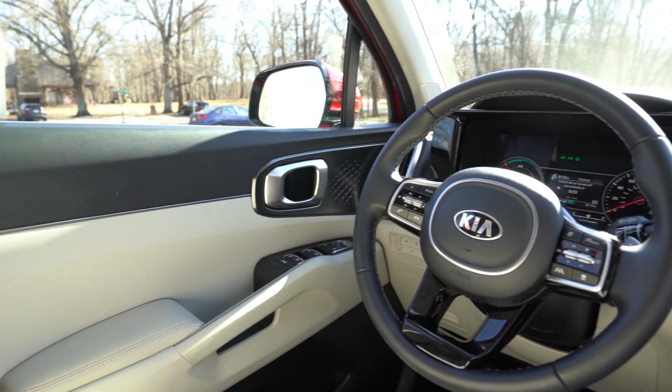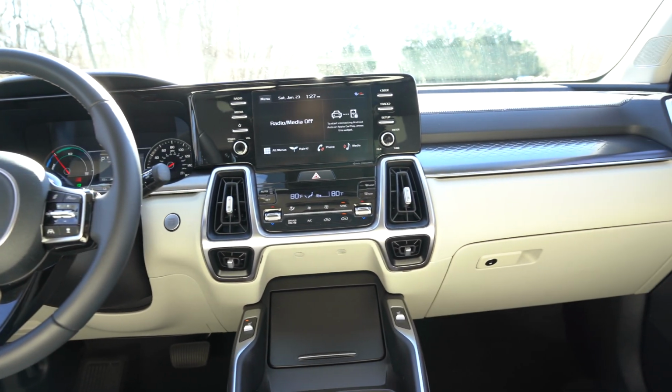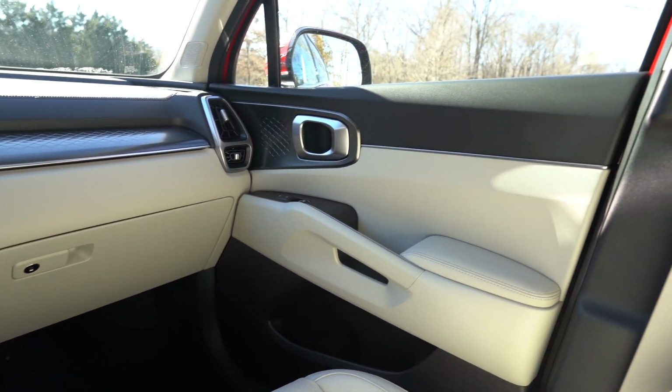The second thing you need to know about this car is technology. It's been Kia and Hyundai's kind of calling card as of the last couple of years, including more features for the dollar that you spend on this vehicle.